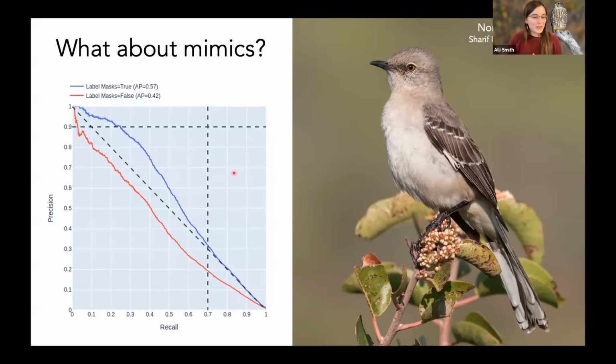I get a lot of questions about mimics, which is another really fun case to look into. So here is our northern mockingbird. If you've ever heard a mockingbird sing, you know that they're really good at mimicking. They can sound exactly like the species that they're mimicking. So this graph here is showing us that Merlin has a pretty good chance of correctly identifying the song as a mockingbird, but it also has a really good chance of identifying the bird that it's mimicking. So it's pretty cool. Again, another fun thing to test.